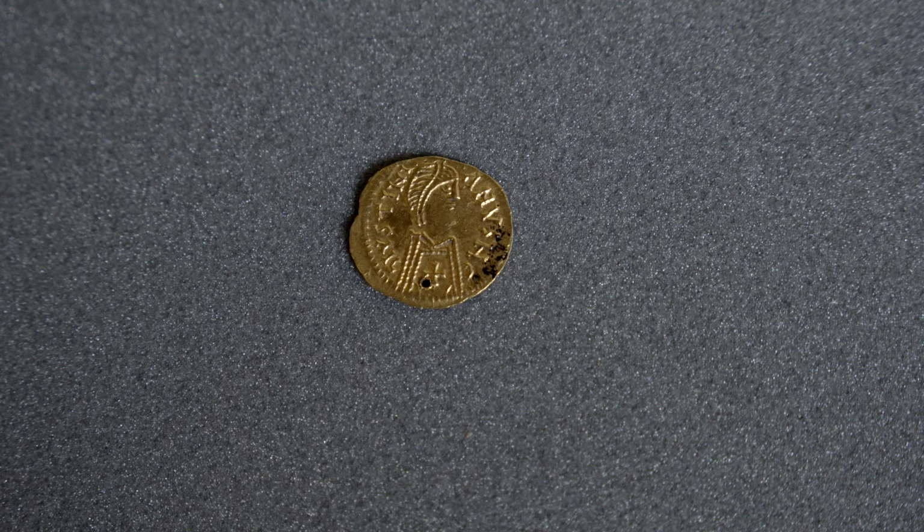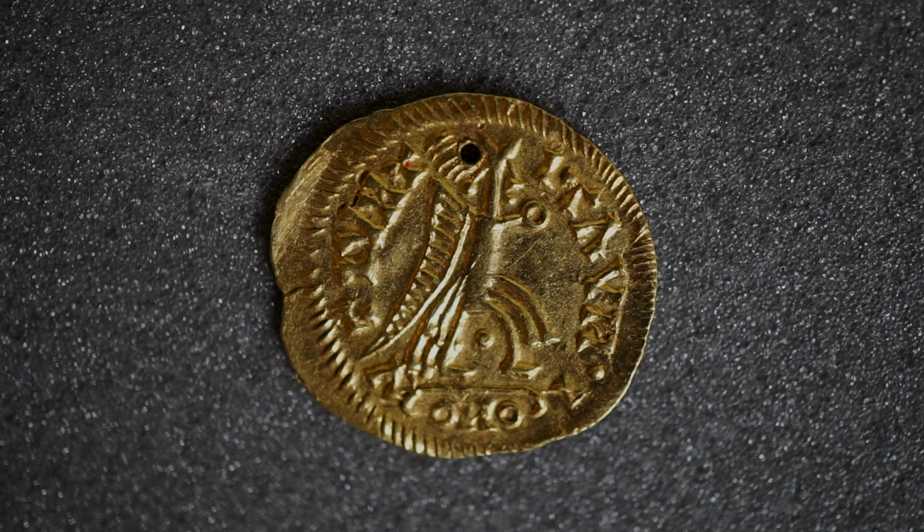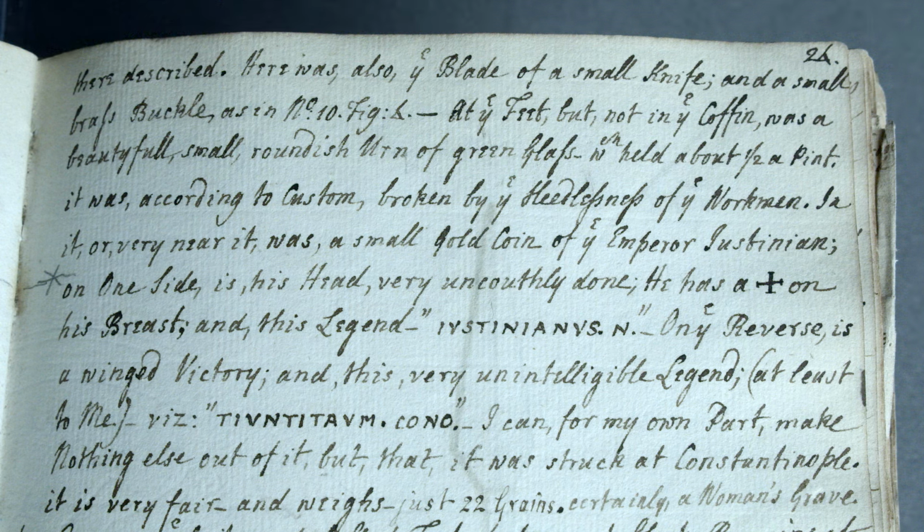41. A small gold coin of the Emperor Justinian. On one side is his head, very uncouthly done. He has a cross on his breast, and this legend, Justinius N. On the reverse is a winged victory, and this very unintelligible legend, at least to me, Tiuntit aum, Cono. I can for my own part make nothing else out of it but that it was struck at Constantinople. It is very fair, and weighs just 22 grains.